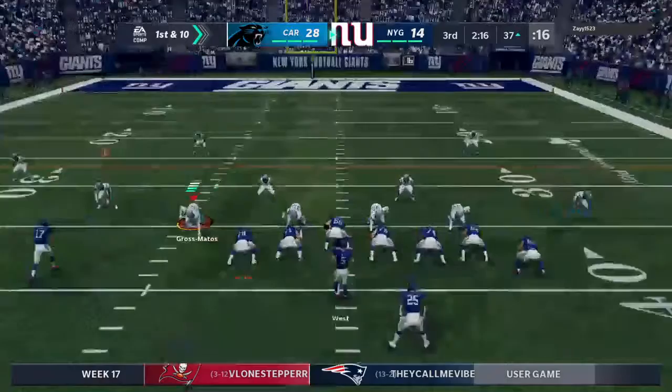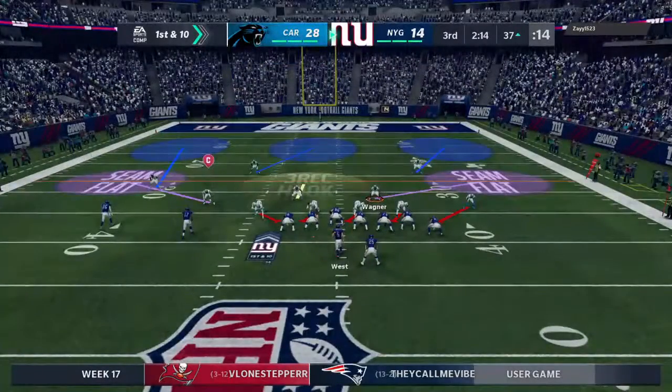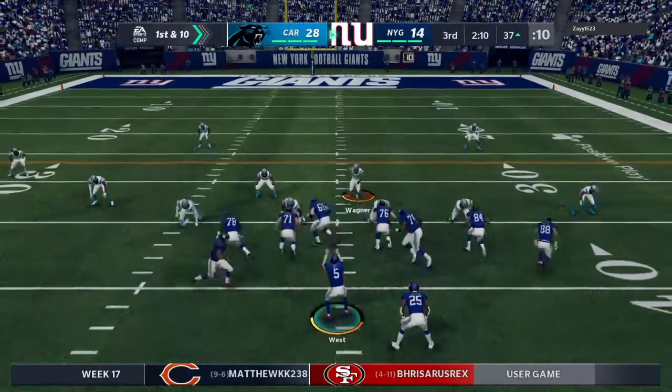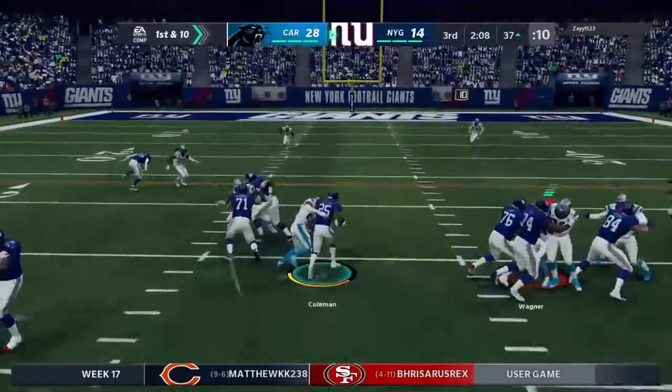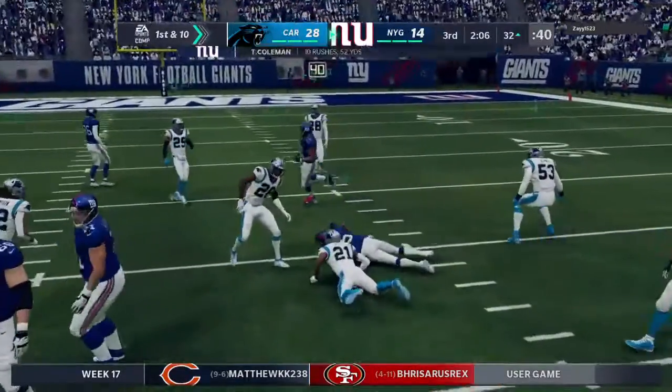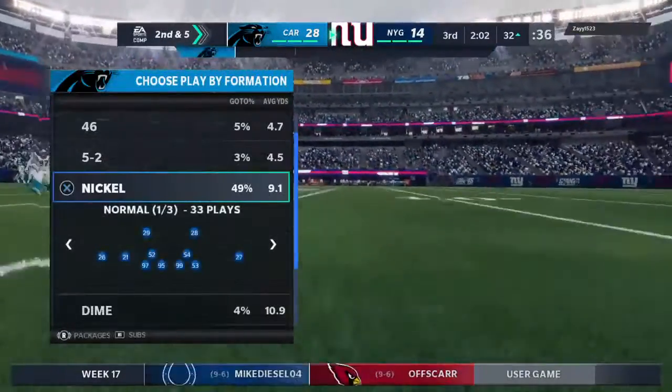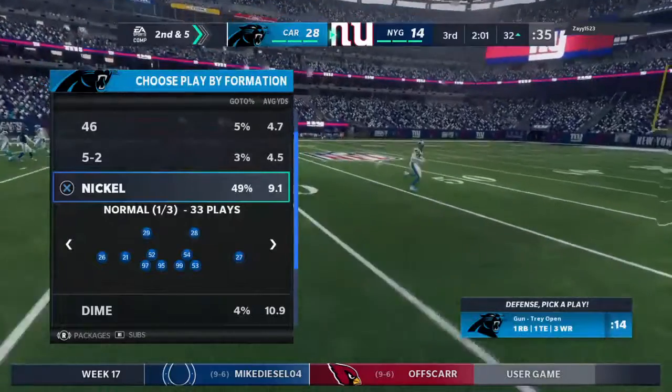So from Panther territory now, it's 1st and 10 at the 37-yard line. Check that. We got Mike 52 right here. This is Coleman. And he'll snag about 5 yards down to the 32. The ball carrier. That's a really nice, tough run inside, and they gained 5 yards on it.